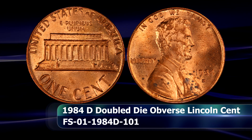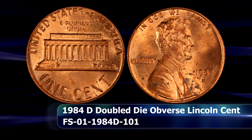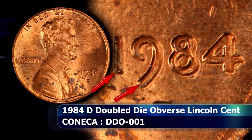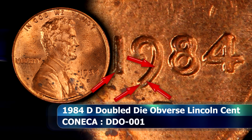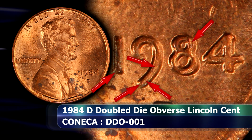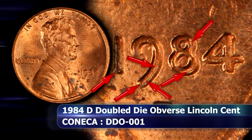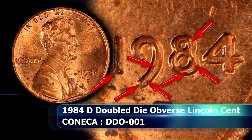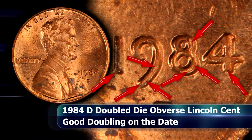The stronger doubling, however, is seen displayed on the number 9 of the date, which is doubled all along the tail of the number. Next then, logically, is the number 8, where you want to look to the bottom rounding, due southeast, to see the clear doubling here. This affects both the top and bottom parts of the 8, although it is definitely clearer on the bottom section. Finally, we have the number 4, which is doubled almost due east, with the doubling on the number displaying towards the right.